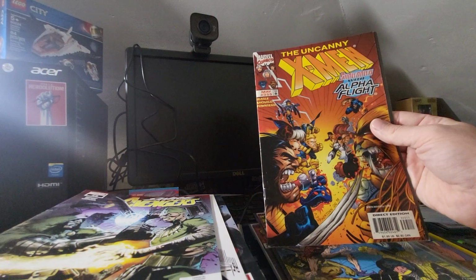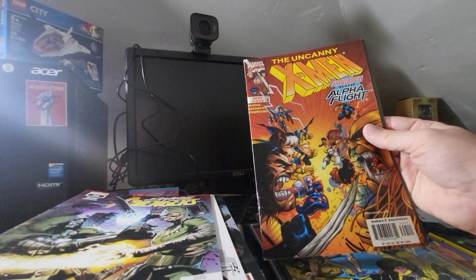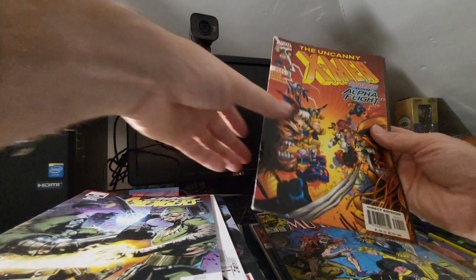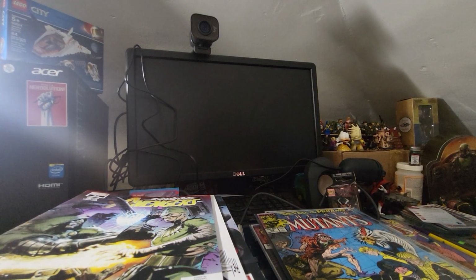Now this is another one that is more beat up than I realized. And this is the Uncanny X-Men 355, and they're fighting Alpha Flight. I like the art style. Gotta put those beat up ones off to the side.